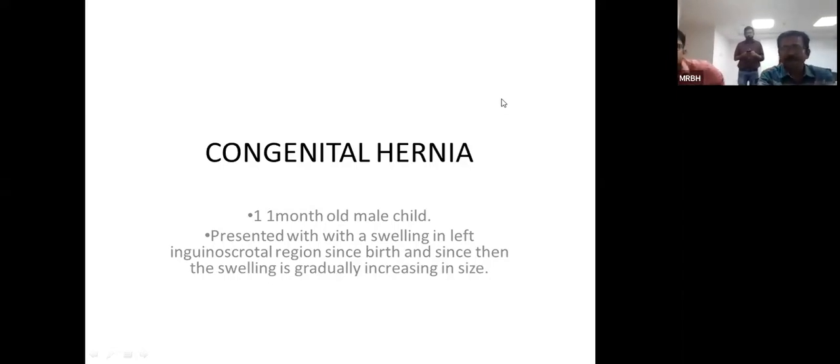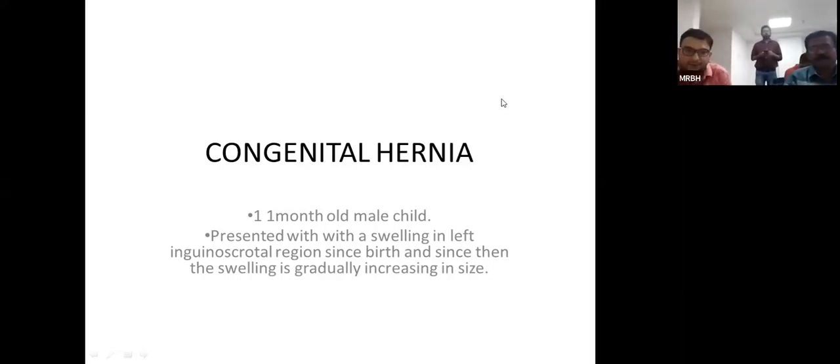Good morning, everybody, my respected teachers, seniors, and dear colleagues. The first short case is about congenital hernia. This is an 11-month-old male child presented in our OPD with a swelling in the left inguinal-scrotal region since birth, and since then the swelling is gradually increasing in size.